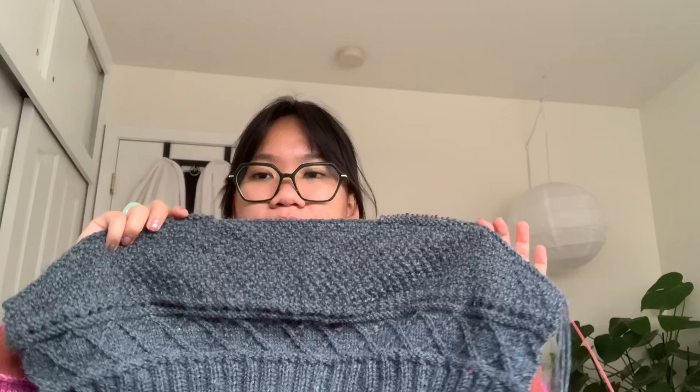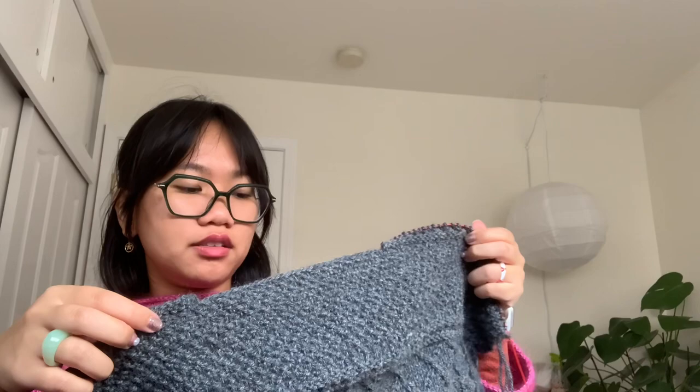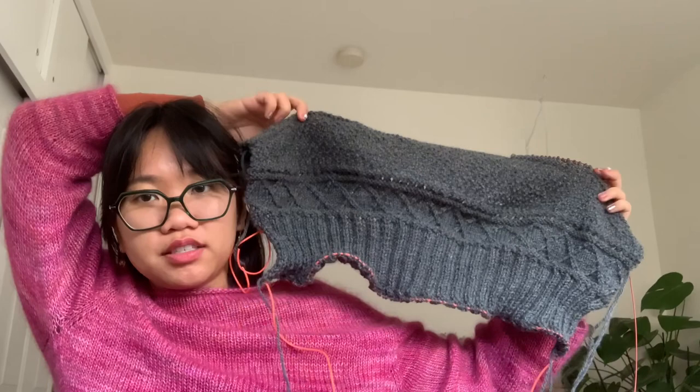Honestly, I was gonna say I'm not very happy with it so far, but looking at it on the camera, I'm pretty impressed with what it looks like. I am knitting size small.